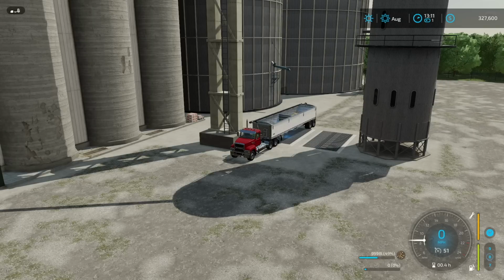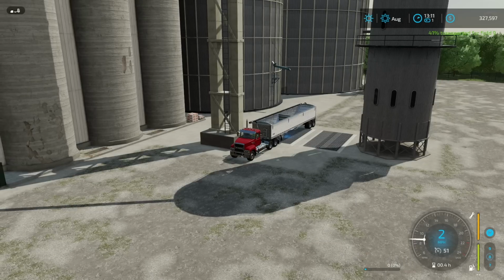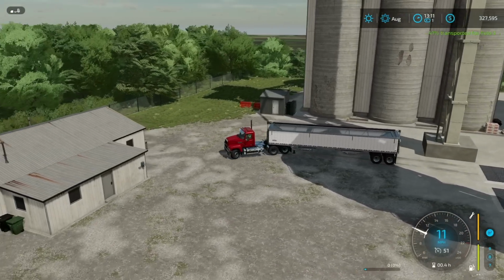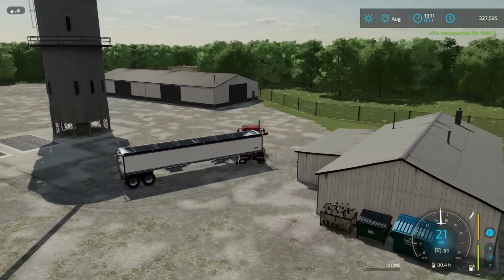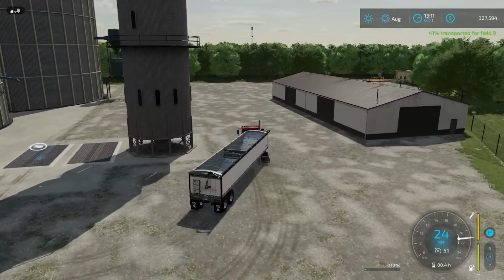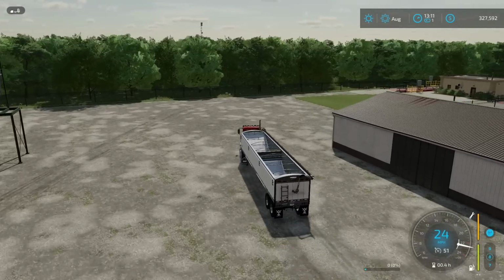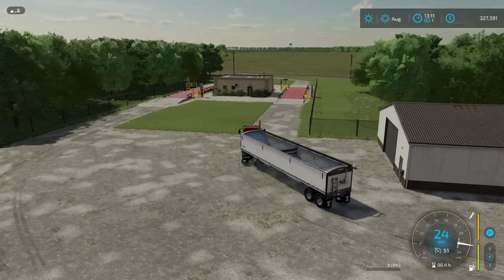I know we've got quite a bit of grain there, but I expect, much like the other field, we're going to have a little bit left over after we're done turning everything in for the contract. So I'm going to go ahead and make those next couple of loads. Looks like a load and a half, and we'll have everything that we need up to the elevator. And we'll check back in after that and figure out what's going to come next.